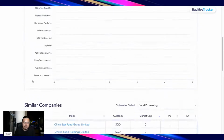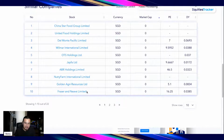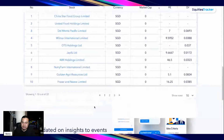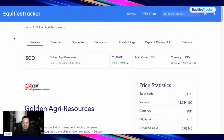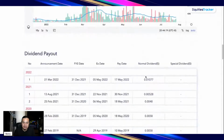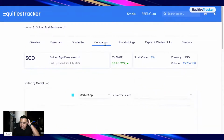For example, when you look at Wilmar International, you can also look at almost similar companies, though of course not exactly, as their competitors are not selling the same products. For example, we know Wilmar is a plantation company, and not just plantation, they are also in the downstream. So I can compare, for example, with Golden Agri. At one glance, when you go to the financials, you can just compare them.